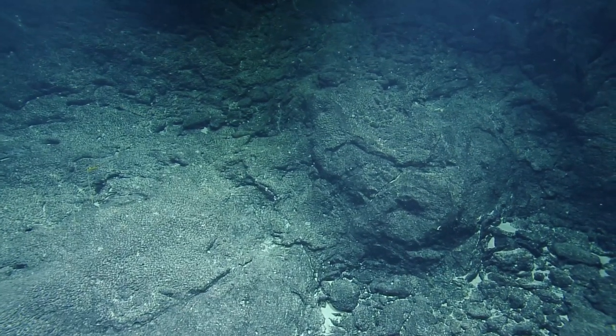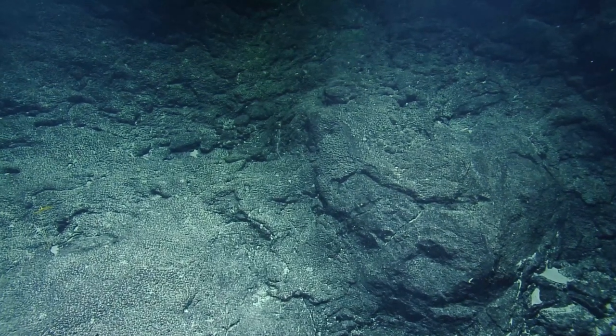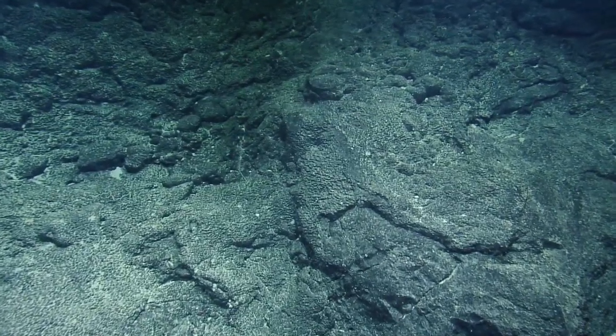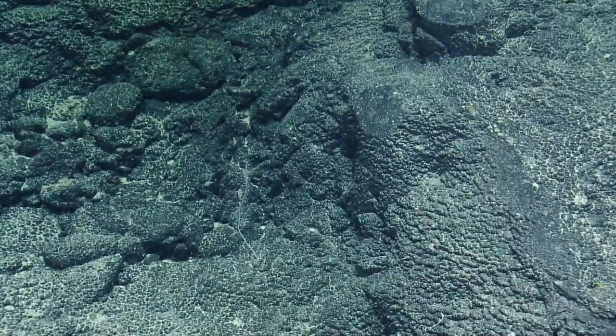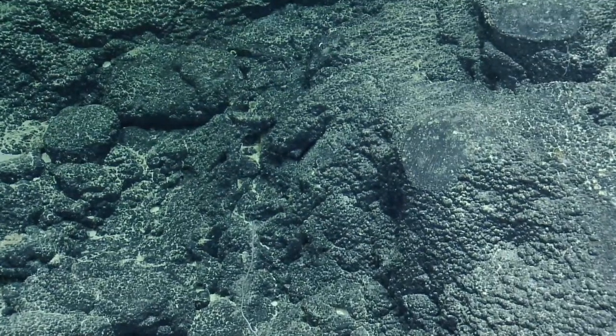Some people in the chat suspect that it might be a section off a dike intrusion, where it's almost column and jointing and a fault line and a slope. All that might sound really fancy, but what a dike intrusion is, it's like a line of weird, small chrysogorgia.